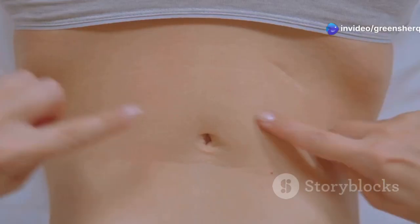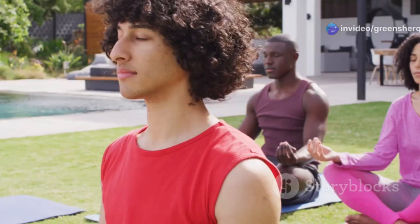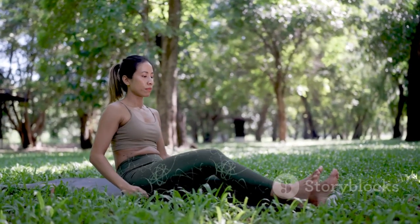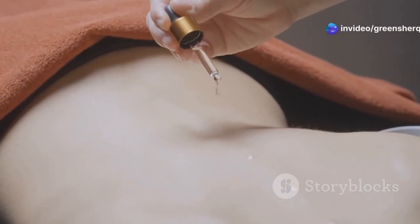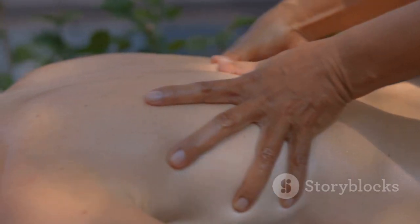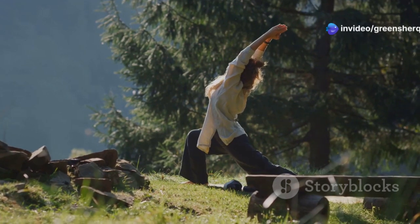The navel is often overlooked, but it plays a crucial role in our health. In traditional medicine systems, the navel is considered a vital energy center. It's believed to be a point of absorption and distribution of energy throughout the body. Applying castor oil to the navel is thought to enhance the absorption of its beneficial compounds. The oil is believed to penetrate deep into the tissues and organs surrounding the navel. This can potentially provide targeted relief from various ailments.